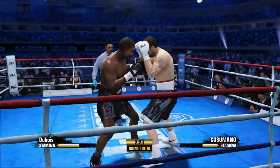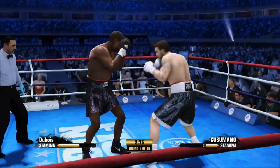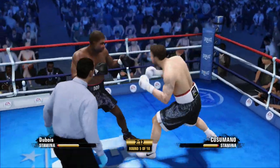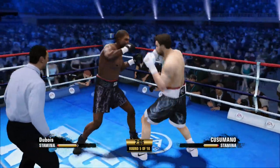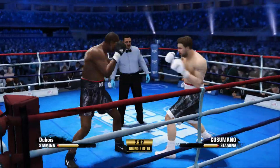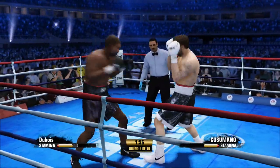Good block by Chico. Dynamite's making this like artwork here. I mean, his defense is just a masterpiece. Well, that's the way it's supposed to be, actually. You know, the sweet science. It's not supposed to be about going in there and eating punches. It's supposed to be about going in there avoiding punches. You know, finding a way to hit your opponent without him hitting you. He understands that. Nice solid left hand scored by Dynamite.